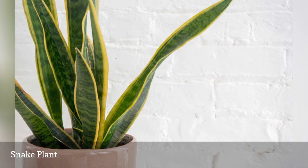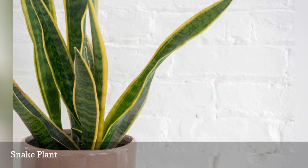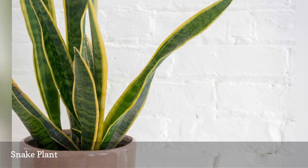Perfect for houseplant newbies, snake plants require little special attention. Simply dump your water bottle on it on your way out the door on Friday and enjoy this slow-growing desk plant.